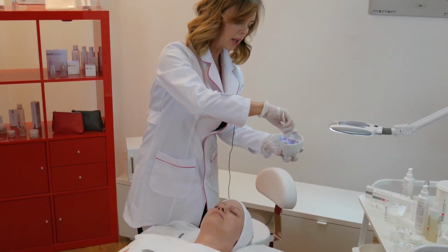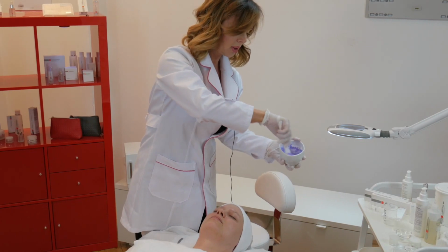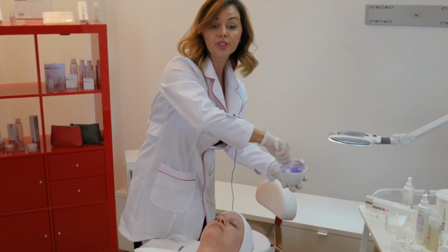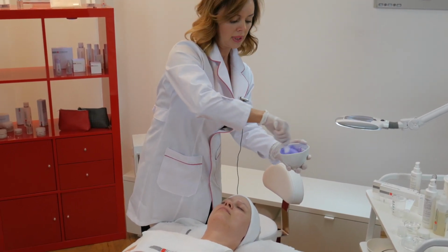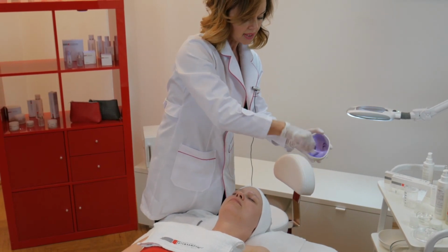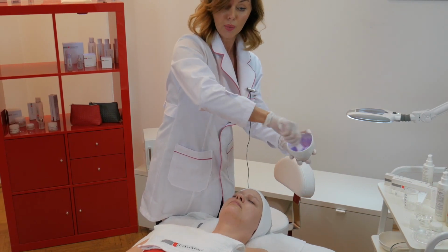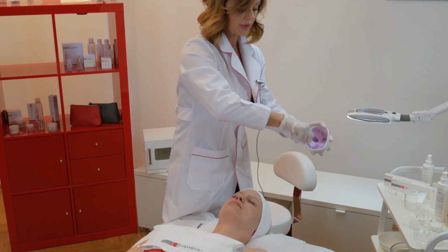And of course, shortly I will add the activator for our alginate mask, activating its ingredients, hyaluronic acid and several minerals that will nourish and remineralize the skin, offering a huge support for our previously applied active ingredients and nourishing the epidermis. As you can see, it has a beautiful violet color. And as soon as I apply the activator, it will become rose, then white, showing us the step when we are already able to apply on the skin.